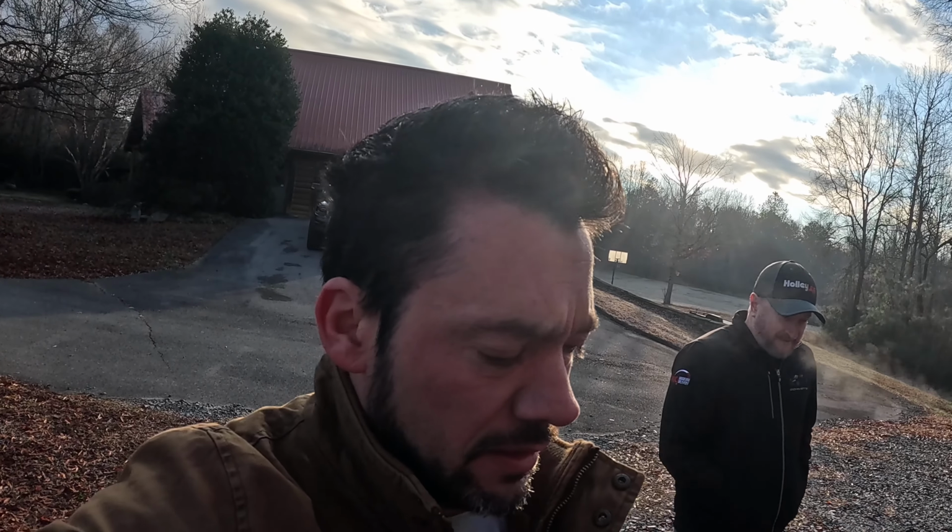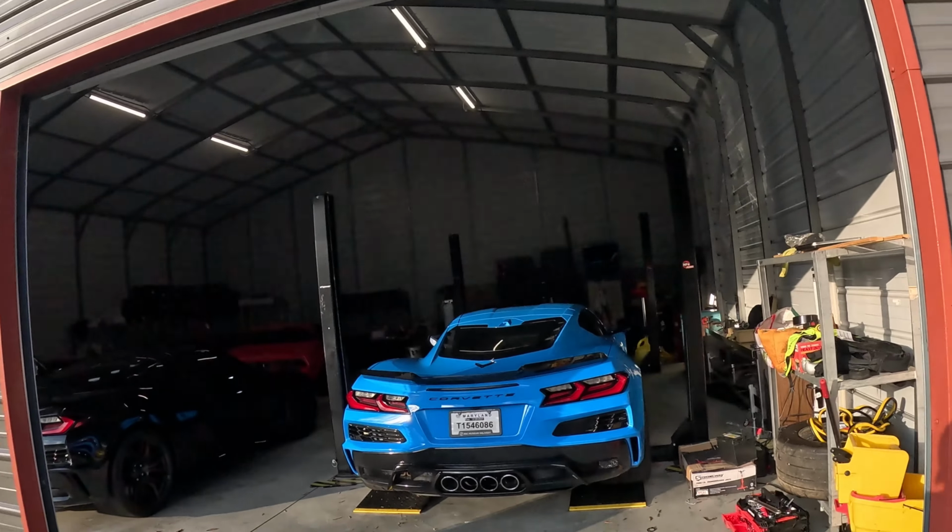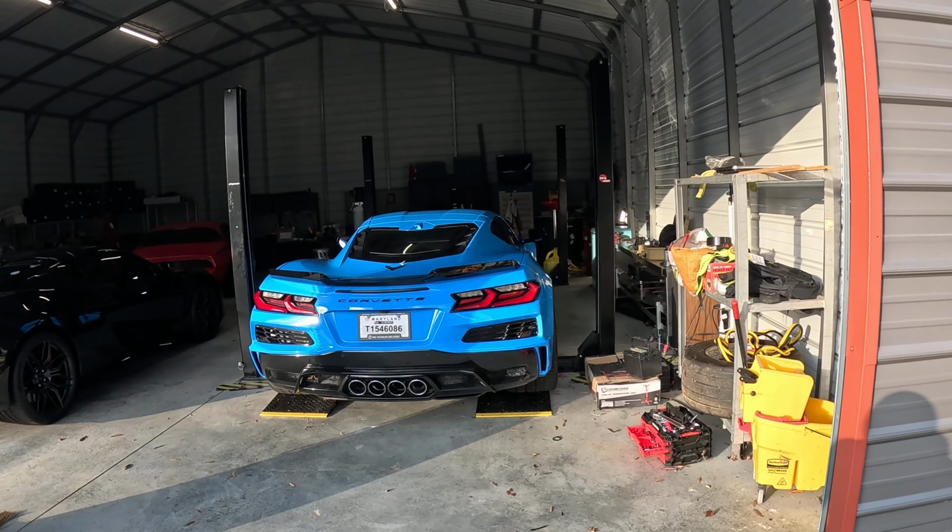So that's the Z with the exhaust cut out. It actually hit, before I put it on there, I think 111 when it first cranked, but 106 is around about where it is 10 feet from the car. So we'll get a comparison of David's Z with the Paragon next.